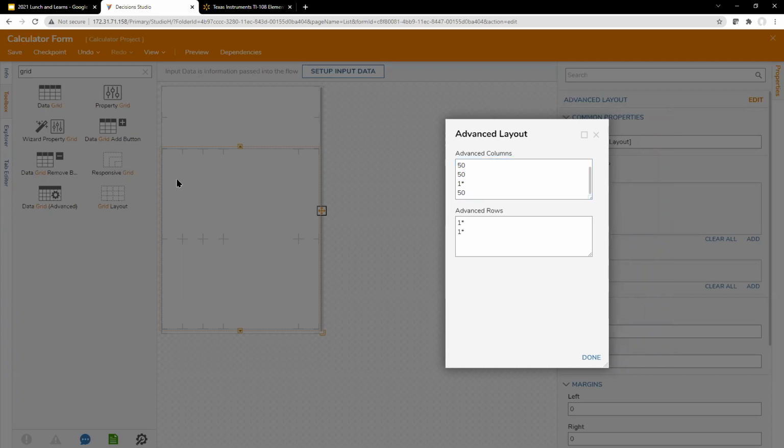I think it's too wide though, because these buttons are going to be really narrow. Here's that space column. I don't know if I want to make the buttons wider, or if I want to make the form less wide. I'm going to start with wider buttons. I think that's going to look all right.